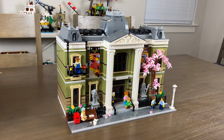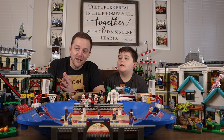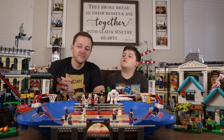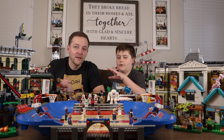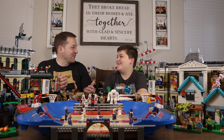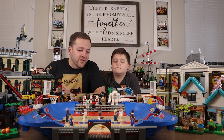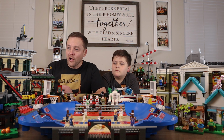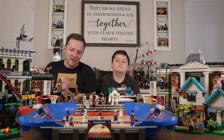So you have one of the newest modulars on that side. And on this side, you have a relatively older modular. Yes, so this actually came out in 2010. It is the 10211 Grand Emporium. You knew the number! Yeah! Well done! I hope that's right. So when Bricks and Minifigs takes in trades and we're in the store, they'll often let us kind of root around and poke around and see what they've picked up.